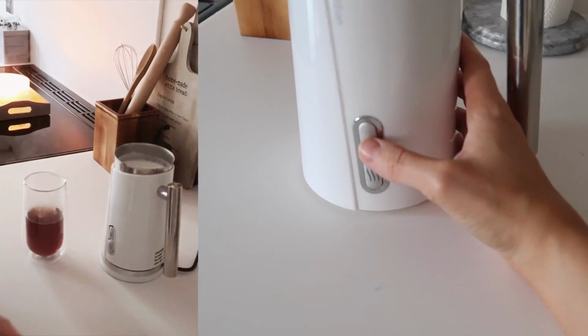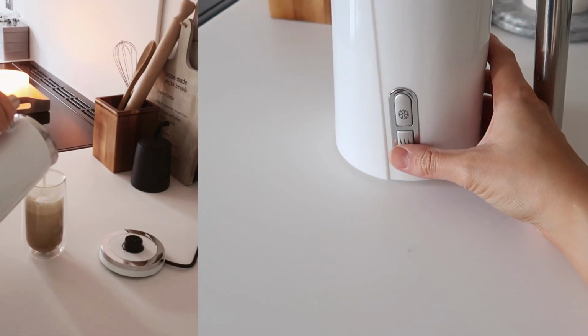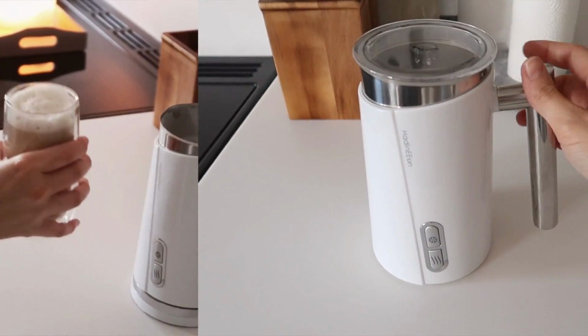You can heat up the milk, you can also do it cold, so you can make a milkshake or something like that, or you can heat it up and put it in your coffees, and it's just so good. So I thought I would definitely give that a mention. It's a great gift idea for any coffee lover out there.